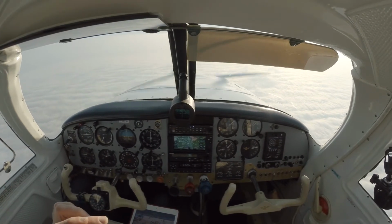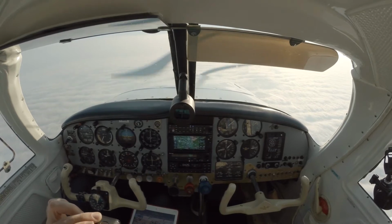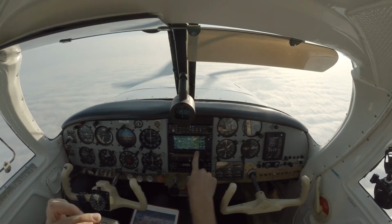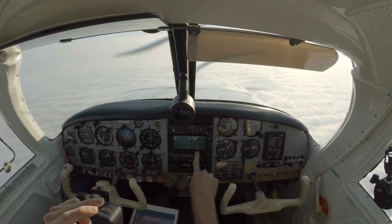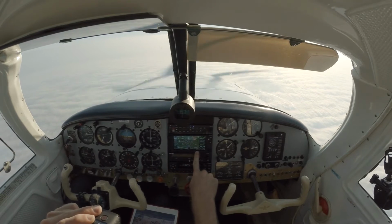171 Yankee, 178, climbing 160. Ryan 718 Yankee, Houston radar contact, climb flight level 250. Climbing 250, inbound border, 718 Yankee.